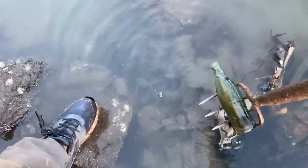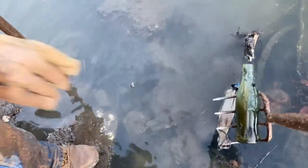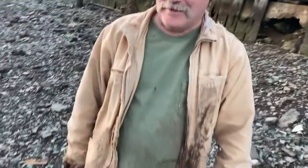It's stuck on something. We got a snag. Nice job. Good job. You know, this is a fool's errand. I'm just going to get my waders and put my waders on and walk out there. That sounds like a plan. Why don't you, Junior, since I'll spot him. Yeah, that water's too deep for you, so maybe you should just walk the shore.